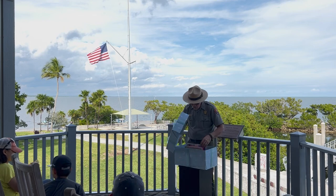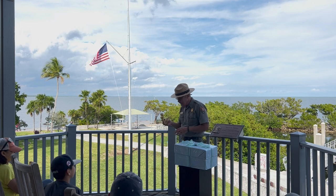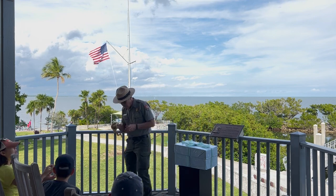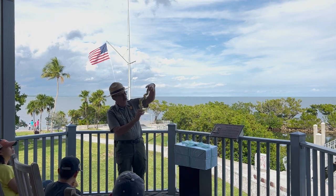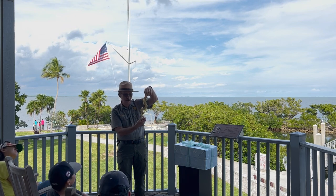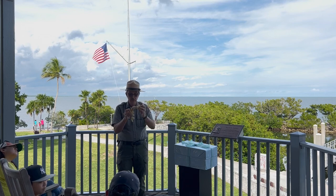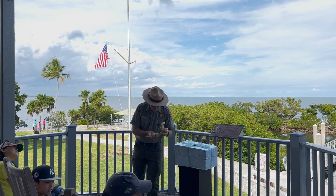In the meanwhile, we're going to talk about a few other things here, like this thing. Cool. Anybody know what that is? Some kind of sea sponge. Sponge, just sort of bouncy like a sponge, but it's not a sponge. Nope.